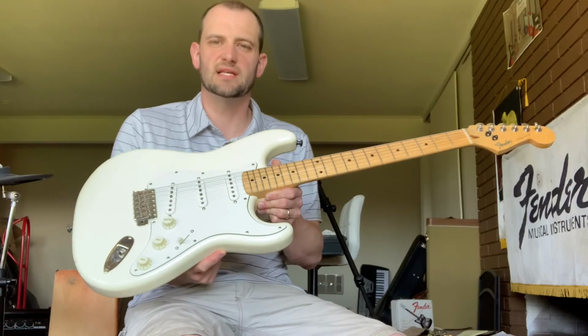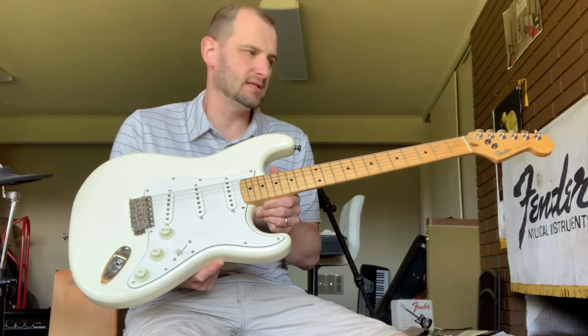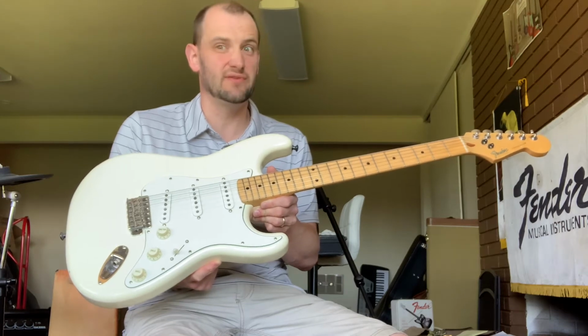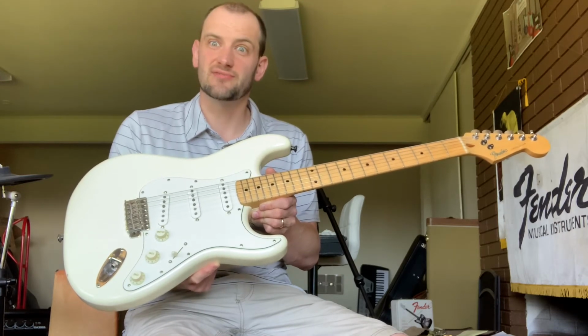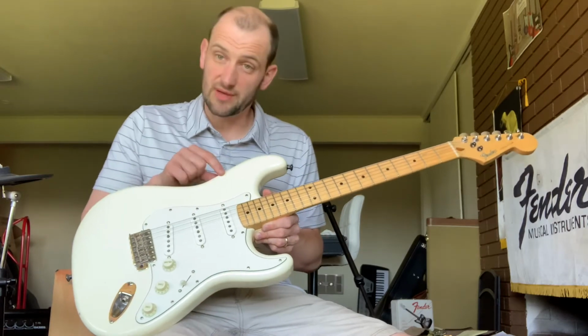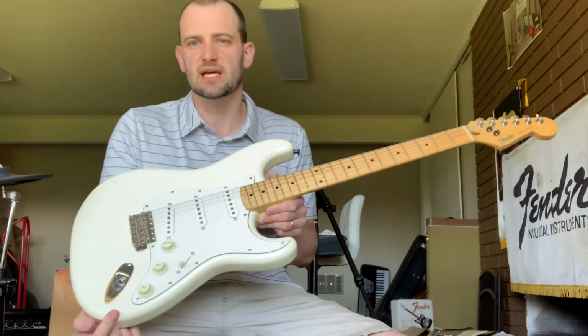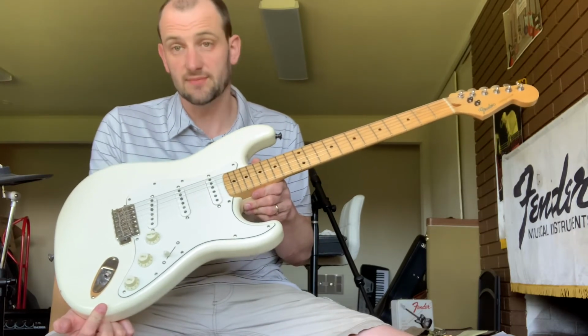For sale and for demo today is this really nice 1989-1990 Fender Japan, I think it's ST-357V. Check the listing for the exact title. It's a Fender Stratocaster. What's the cool thing about this one? Well, a few things, but first of all, this one's already been upgraded with USA Fender American pickups.